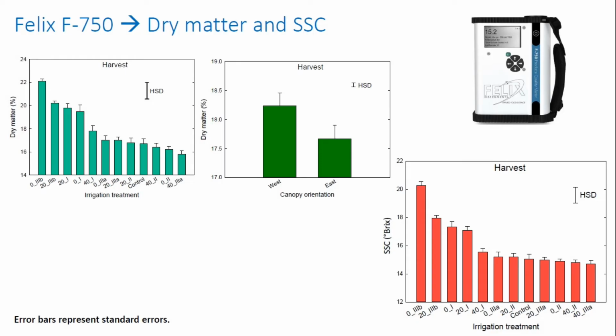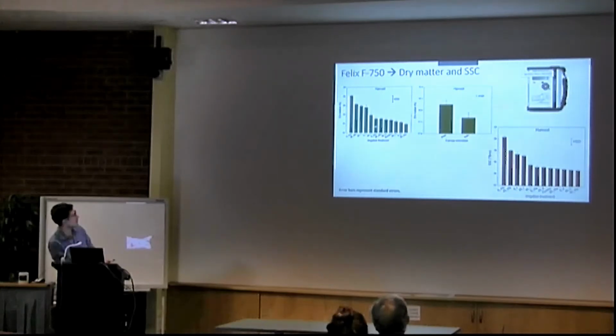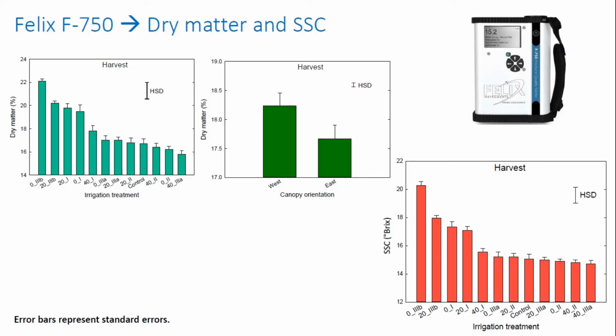Then we also used this device for near-infrared spectroscopy, and we made a couple of models for dry matter and soluble solids concentration, and we can see that there is an influence of the treatments on the sugars and dry matter, where the deficit irrigation in stage 3B and 1 yielded higher dry matter and soluble solids in fruits, compared to the irrigation treatments in stage 2 and 3A and the control, which don't look to be significantly different among each other.